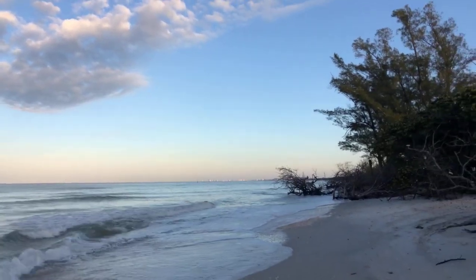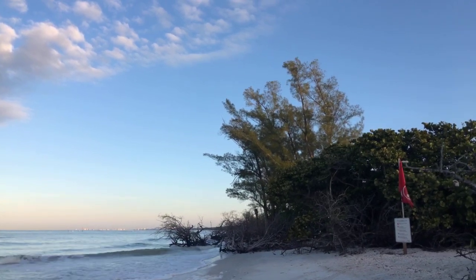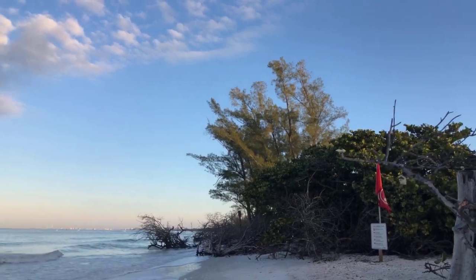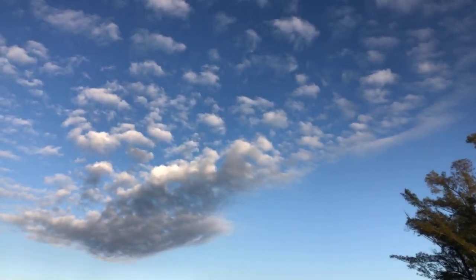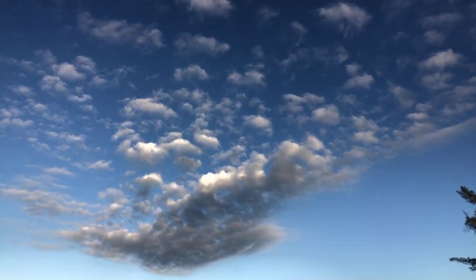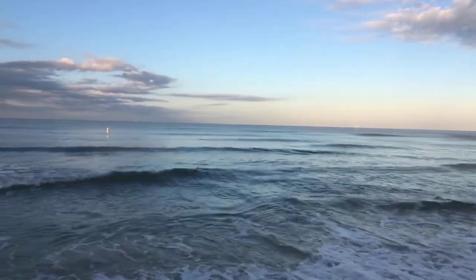I don't know where that osprey went. He was sitting up in that pine tree. But I know he had his eye on a school of fish out there. He or she. I don't see it up there. Look at those clouds. Beautiful, beautiful, beautiful. Come on, dolphins, where are you at? Come say good morning to all of our friends.